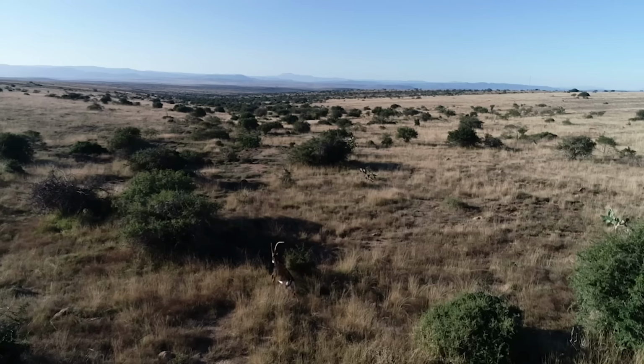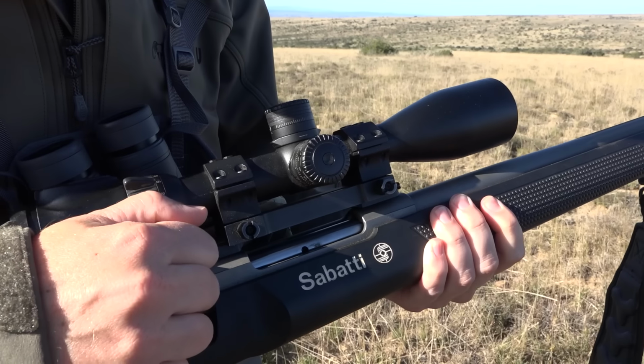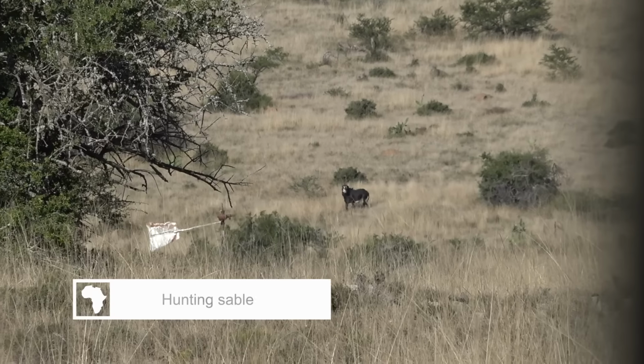Looks like a big sable. It's a big sable. So we just spotted a big sable. I'm going to see if we can get close to him and see if we can get a shot on him. All right. We're gonna get ready to shoot this sable.